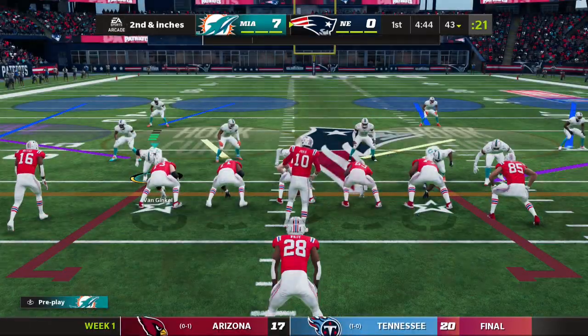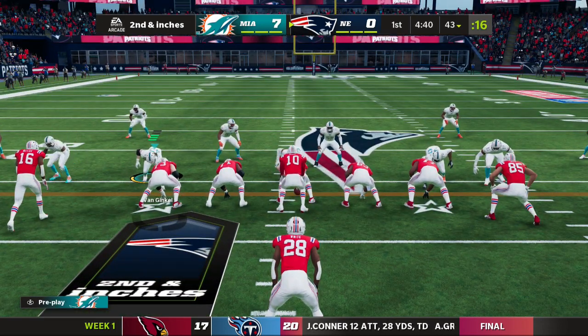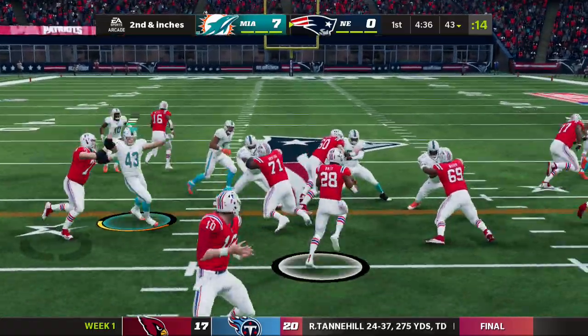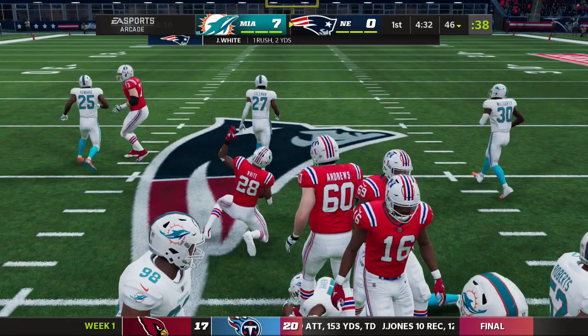Charles, the first completed pass of his young career. And we expect it not to be his last. Very good to get the first one out of the way, though, as he begins his career. 2 yards, good enough for a first.